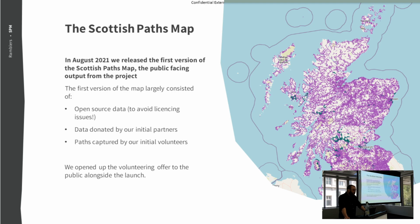It also included data donated by our initial partners, as well as the paths that were captured by our initial set of volunteers. And alongside the launch of the Scottish Paths Map, we opened up our volunteering offer to the public. So anyone, anywhere can get involved. There was no minimum level of commitment. You didn't have to be a Ramblers member. Anybody who wants to get involved could.